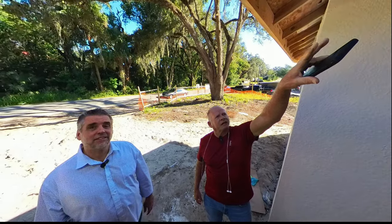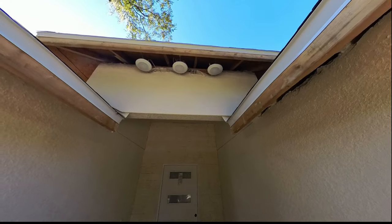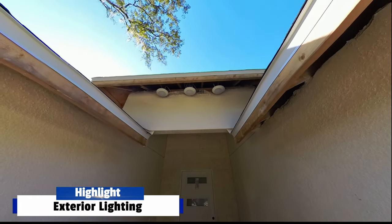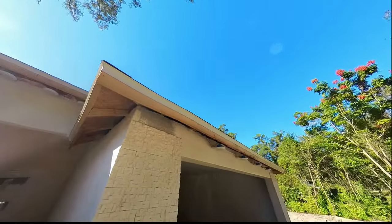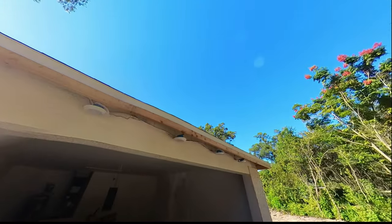I can hardly wait. This is the first time we've done three lights, and we'll have four corbels. You can see, one, two, three, four, and that'll look good. I'm considering putting larger corbels there. I'm not sure yet, but then we get, I think, nine over here.